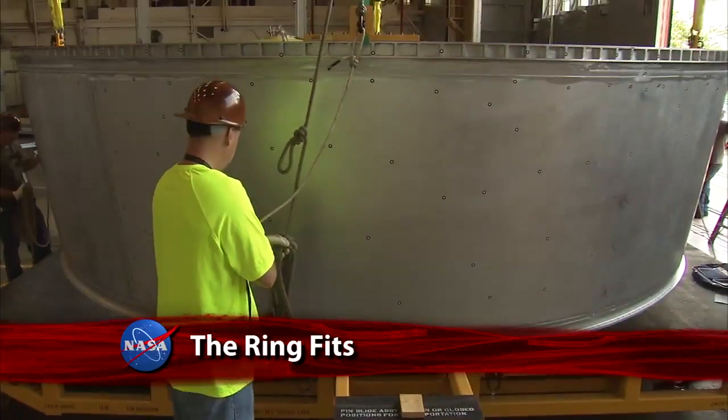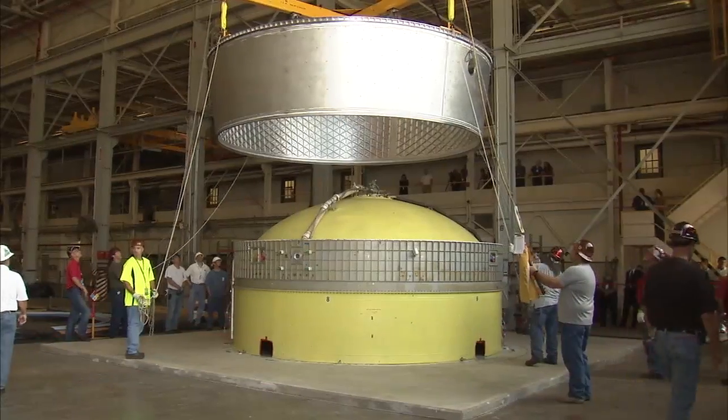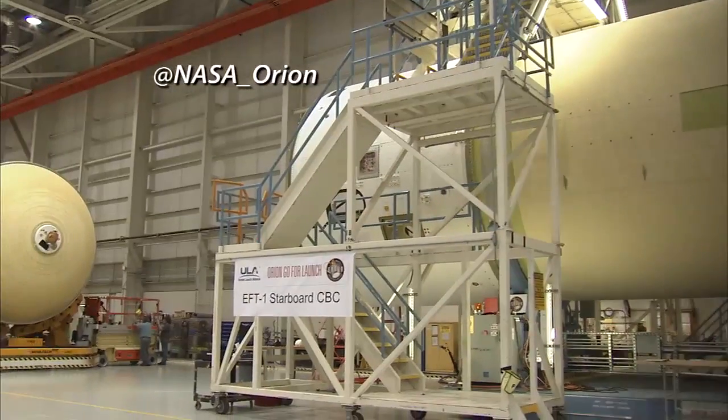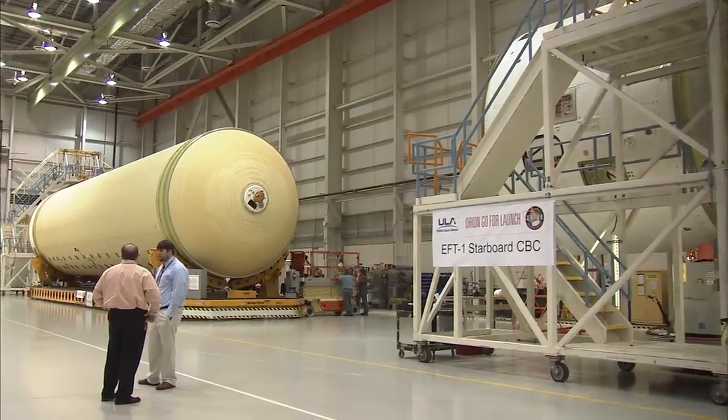An adapter ring and a Delta IV test article came together perfectly during a fit check at Marshall Space Flight Center. The two pieces are critical elements of Exploration Flight Test 1, set for 2014. On that demo flight, the adapter will connect the Orion spacecraft to a Delta IV rocket.